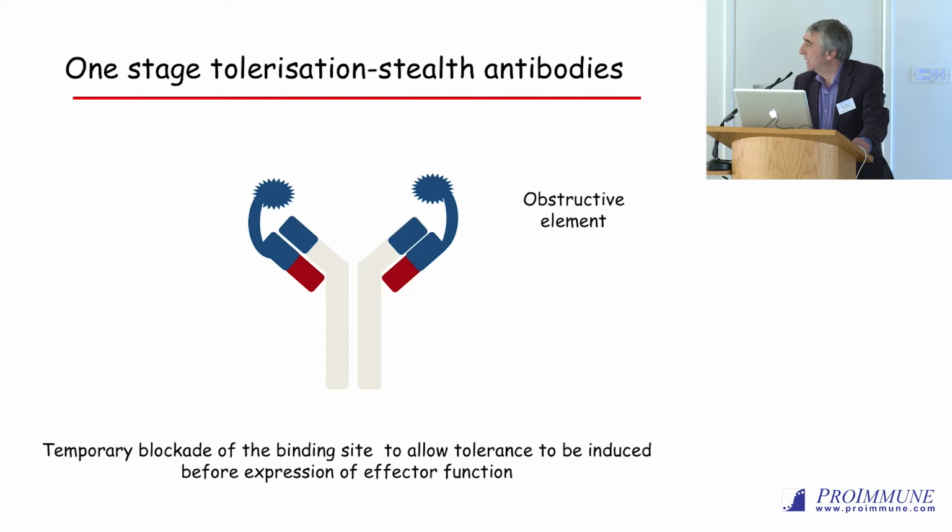The idea would be that the antibody you inject would start off not being able to bind to its target on the cell for some period of time, and only after tolerance has been induced would the antibody expose its binding capacity, bind to the target, create the aggregate, and create the danger signals. But that would be too late to elicit an immune response. That would be the principle.